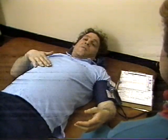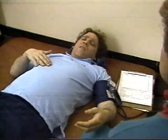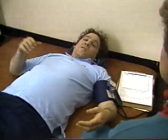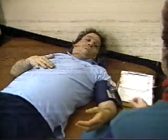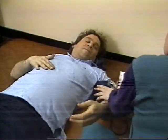The first test we're going to do today is for strength. Strength is defined as the maximum force that a muscle can exert. Makes ordinary things like carrying groceries home a lot easier. Okay, what is the first strength test? First of all, we got to do push-ups.